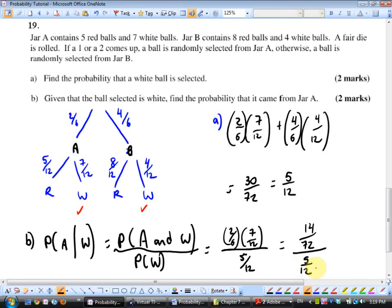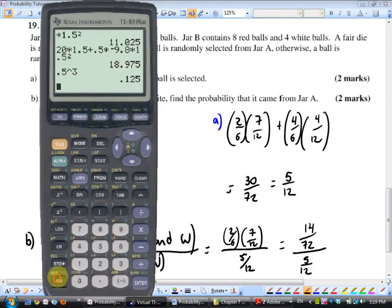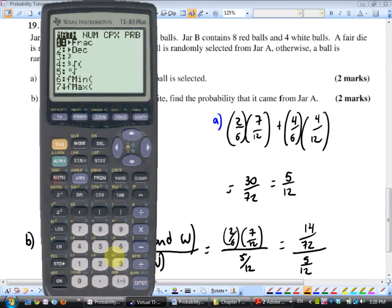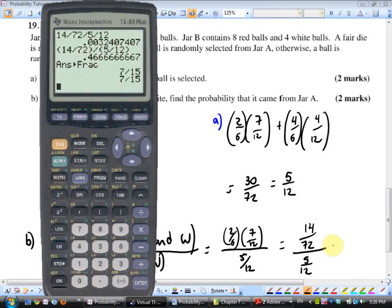How do I divide by a fraction? Flip and multiply. Or you can go straight to your calculator. You want to be careful. If you're going to your calculator, you can't go 14 divided by 72 divided by 5 divided by 12. It doesn't know that that's one fraction. You've got to use brackets. You need to go 14 over 72 in brackets divided by bracket 5 over 12. That's how it knows you're going one fraction divided by another fraction. Then if you hit math, enter, enter, you find the answer is 7 over 15.